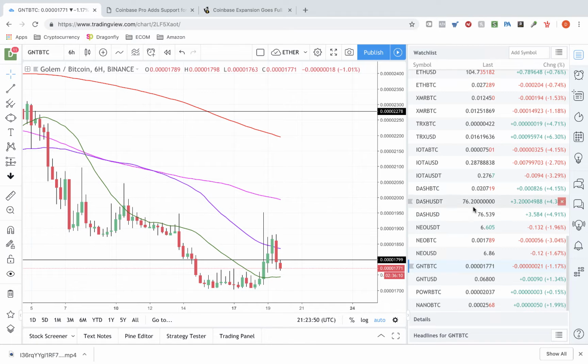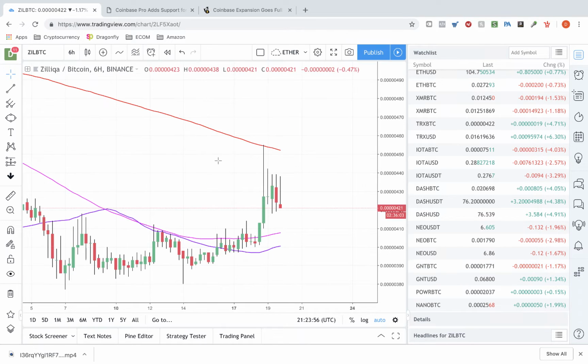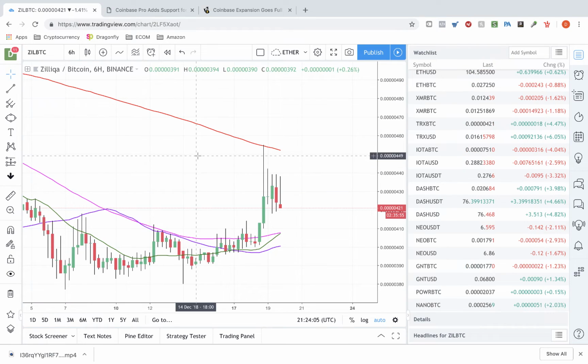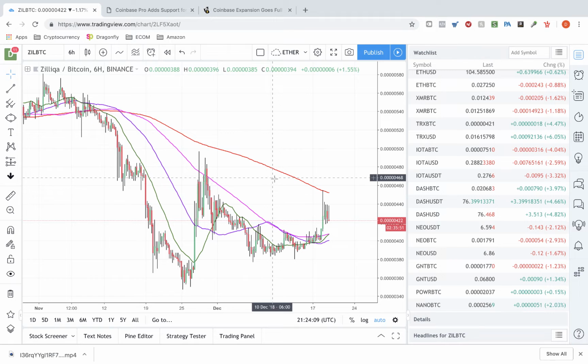Let's see what Zill looks like. Zill got a nice little jump too. That's the Zill jump there. All about 13%. I'm guessing we're going to find that is the going rate for just about all of them.